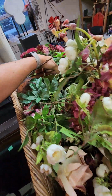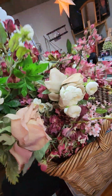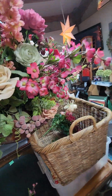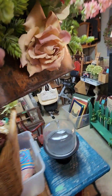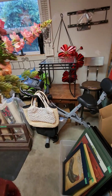Oh my goodness, we're gonna undo this right now. Okay, oh my goodness. Let's see if I can get it out with one hand. It is, look at that. It's gorgeous. Okay, now where am I gonna put it? I gotta find a spot. Let's see here. I know, I'll put it on this table over here.